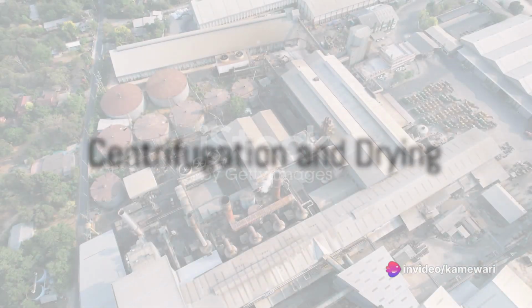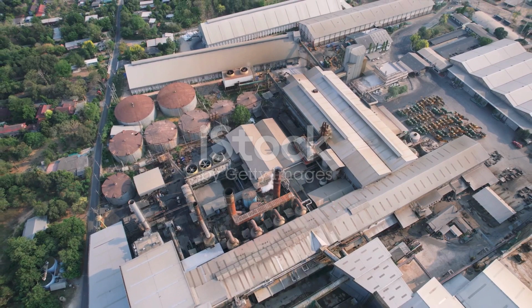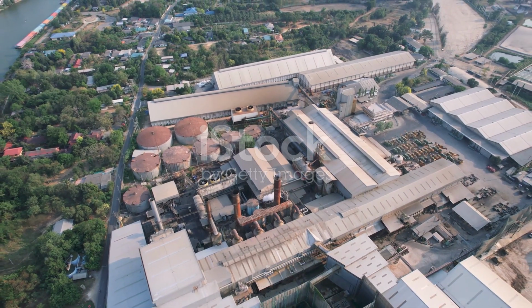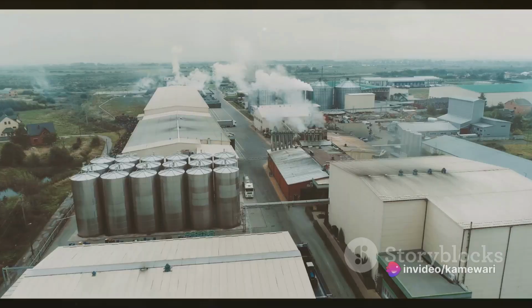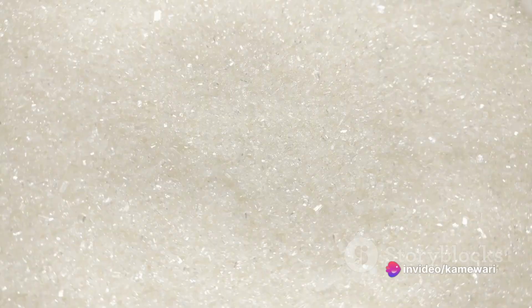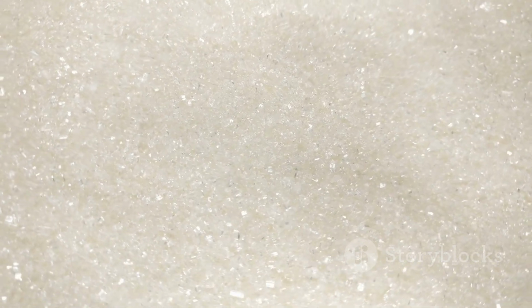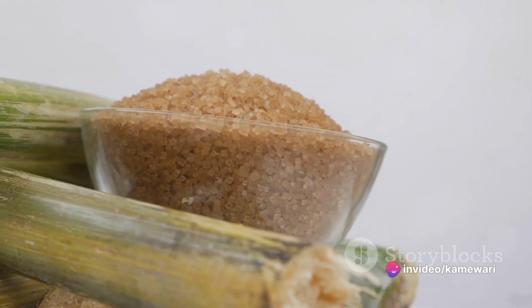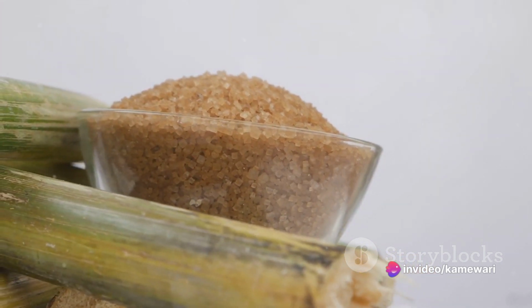The final steps in sugar production are centrifugation and drying. Our journey continues as we delve into the world of centrifugation. This is where the magic happens. The sugar crystals, now mixed in a syrupy concoction known as molasses, are spun at high speeds in a centrifuge. This action forces the molasses, being the denser substance, to the outer edge of the centrifuge, while the lighter sugar crystals remain in the center. The centrifugal force separates these two elements, leaving us with our desired product, the sugar crystals.